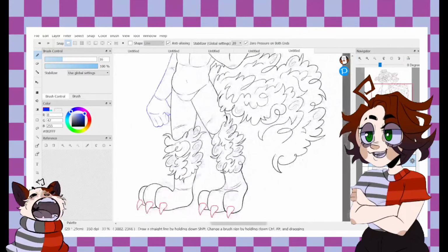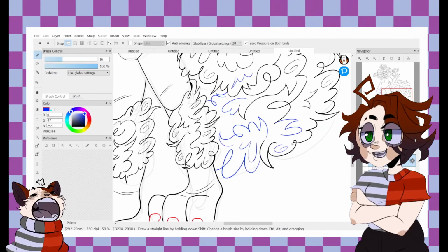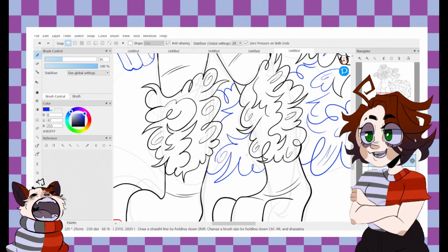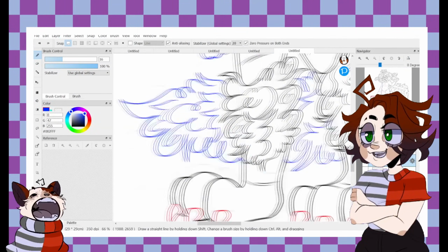Anyway, I am not one who would be able to tell you how to draw fur. However, I find it very therapeutic and quite easy to do. It's just a little time consuming. So I would say that is probably one of the things that took the longest with this drawing.